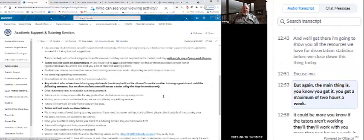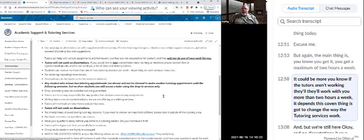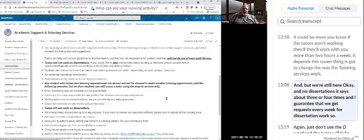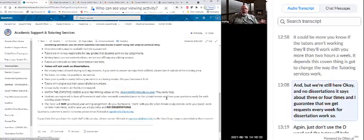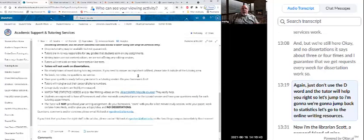But again, the main thing is, you get a maximum of 2 hours a week. It could be more, if the tutors aren't working, they'll work with you more than 2 hours a week. It depends. This COVID thing has kind of changed the way the tutoring services work. But we're still here, okay? And no dissertations. I guarantee you, we get requests every week for dissertation work. So again, just don't use the D word and the tutor will help you.